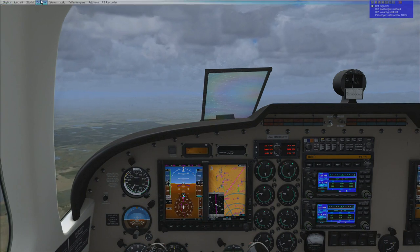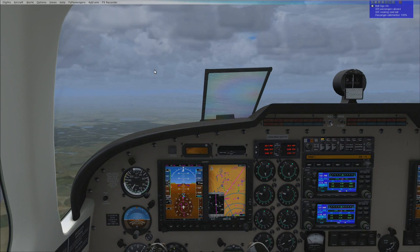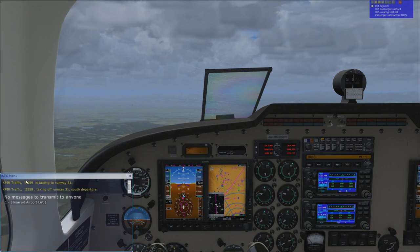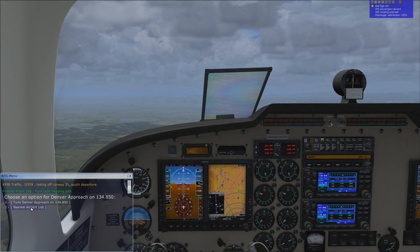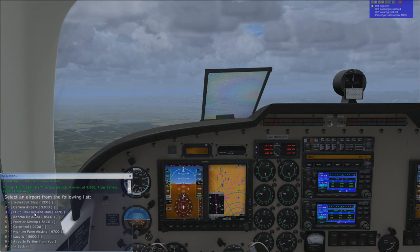All right, everybody, I'm going to slow it down. We're 24 miles out. I actually need to descend a little bit quicker. All right, let's hit up ATC. Frontier Flight 226025, United 223. I don't know where that one came from. There we go. I used that the other day.